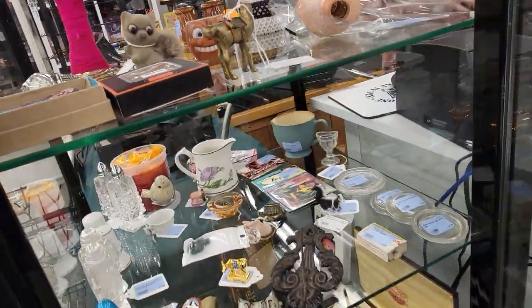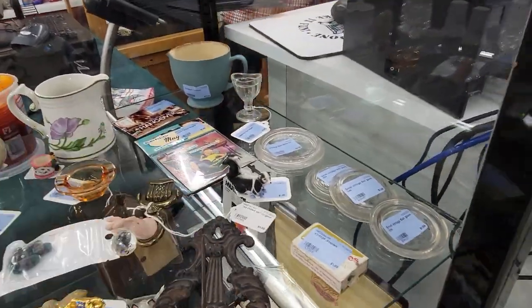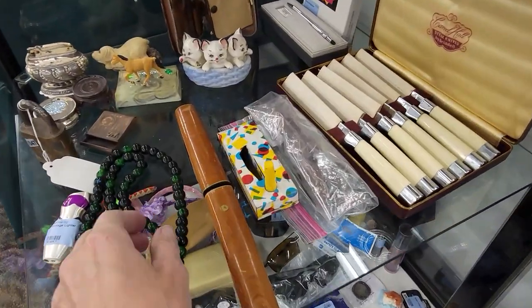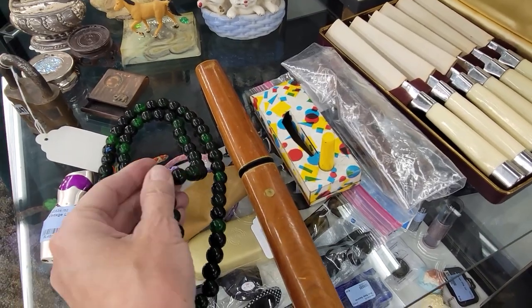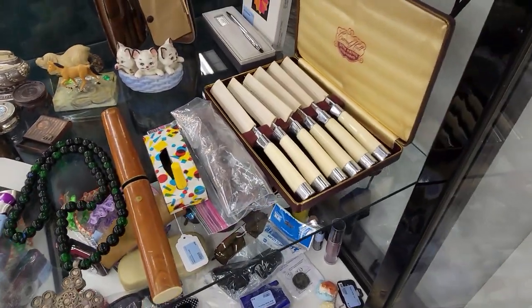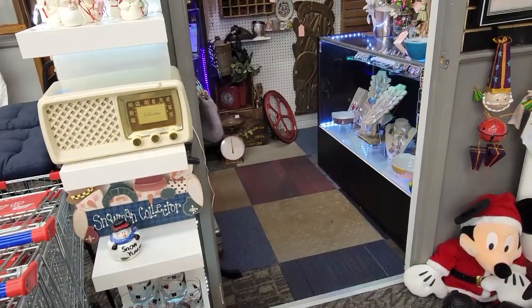And little stuff, cute little skunk for just $1.99. That's pretty. Look at the beads on that. I don't think it's malachite. It's made to look like malachite though. And glasses. Lots of glasses.